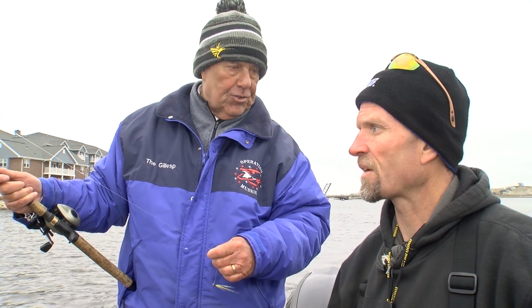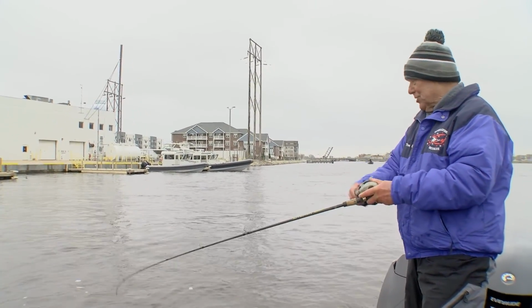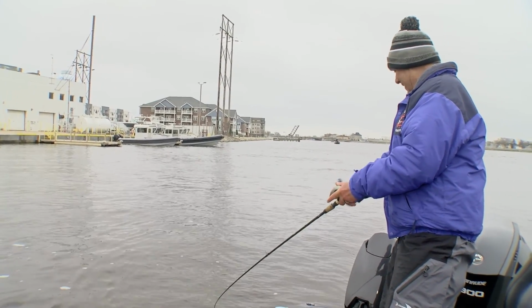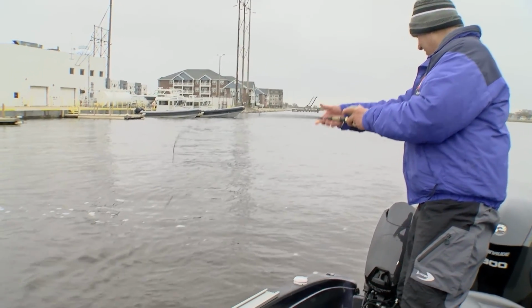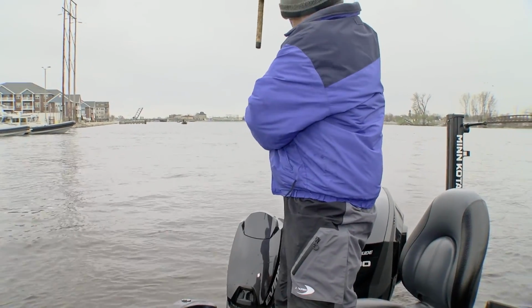And yet with a big sinker system like this, you're keeping it right in the strike zone, aren't you? All the time. I just put that back down after catching one, Matt, and pulled it one time and got smacked. And let's see what we got here. There's a whitey. There we go.